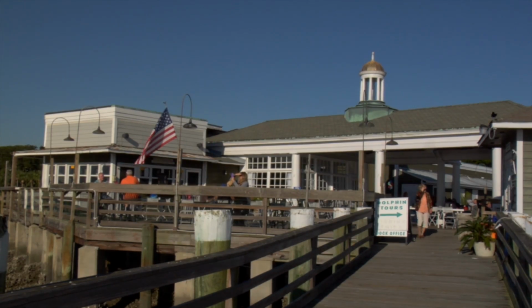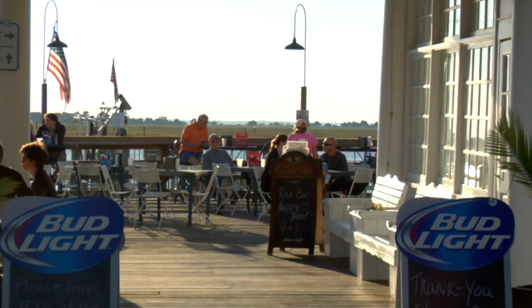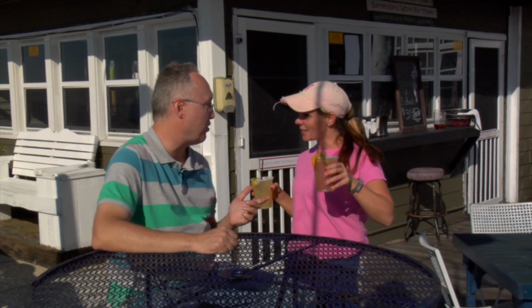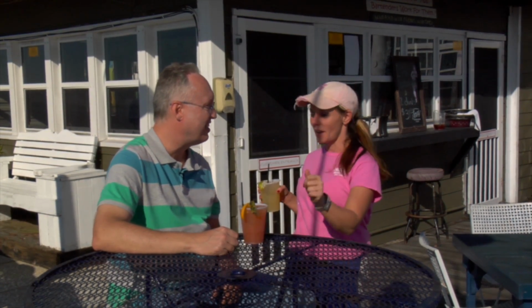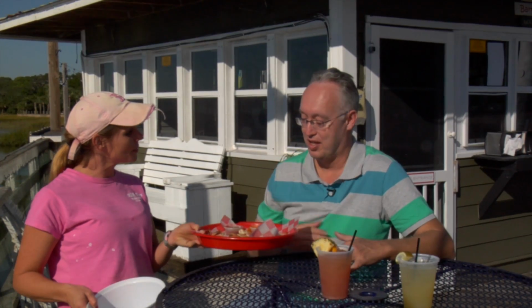Out on the water always makes me hungry, so I headed over to the Raw Bar. Hello. Hey there, so this is the signature drink, right? This is Rum Smash? Rum Smash. The Raw Bar is famous for the Rum Smash, which is 5 different rums, orange and pineapple juice, the perfect drink for me.